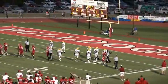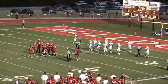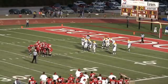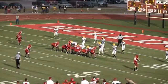Well, it looked like we were going strong to the left and left Pope out there with single coverage on the right-hand side, which they've done already 2 or 3 times tonight. Not that particular formation, but we've thrown it to him. He's our go-to receiver. You can tell. He's out of breath. He's going both ways.